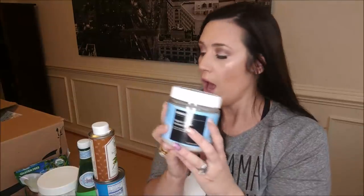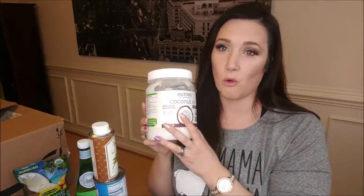The next thing that I'm totally obsessed with these days is coconut oil, but not just any coconut oil, because you can get that from Costco, you can get it from Walmart, you can get it from Aldi, you can buy it in bulk and get it as a cheap keto food that way.